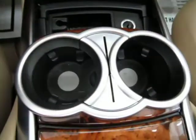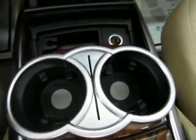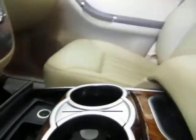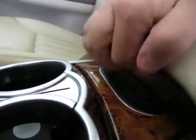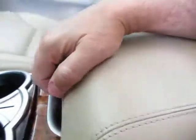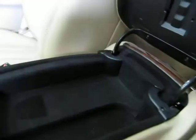Here's your ashtray, which looks like it's never even been used. Got a storage pocket over here in the back, cup holders here in the center, okay, and then your storage here in the center, and this is a two-tiered storage, I believe. You got a button on the left, that's for the bottom storage, which is nice and deep, and then one on the right for your top tier, which is just to put smaller stuff there.